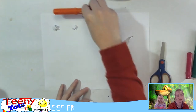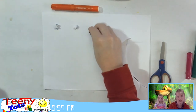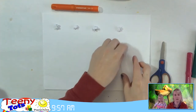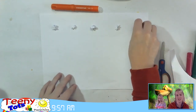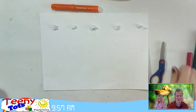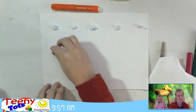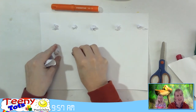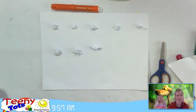Can you see what I'm doing there? Okay, tear it, and we're going to put them in a row because I'll show you what we're going to do now. Keep tearing and put the balls in a row. Okay, good job, everybody. Okay, we're just going to do two rows of balls. Okay, if we need more after that, we can. Okay, tear it. There we go. Lovely.